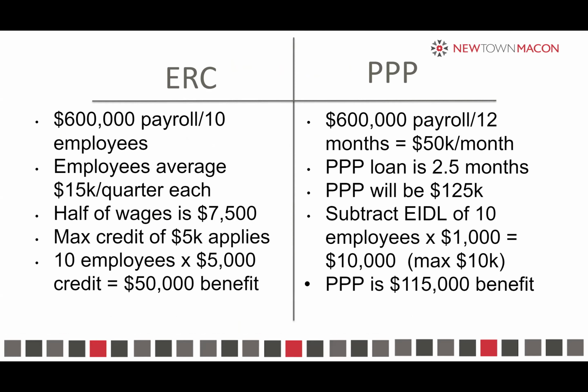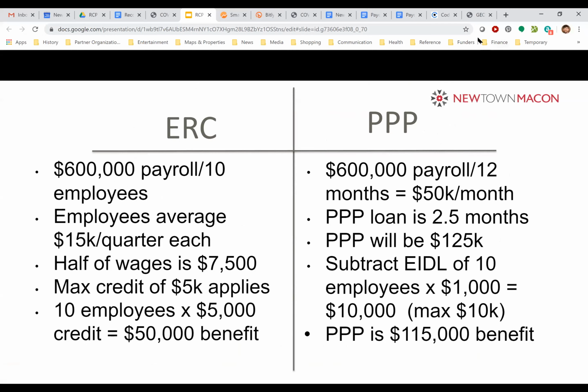And the PPP, on the other hand, is 2.5 times payroll, which is $125,000. Now you've got to subtract the EIDL of 10 grand, but still there's a benefit of $115,000. So in this case, the PPP would be a better option for this business. So those are some basics of the employee retention credit and the Paycheck Protection Program.